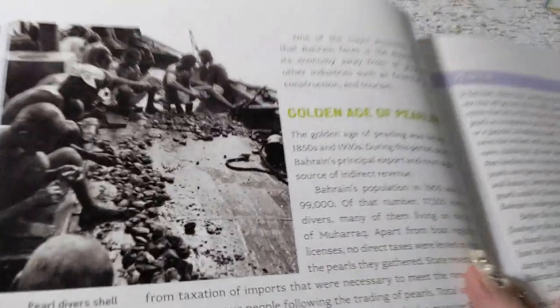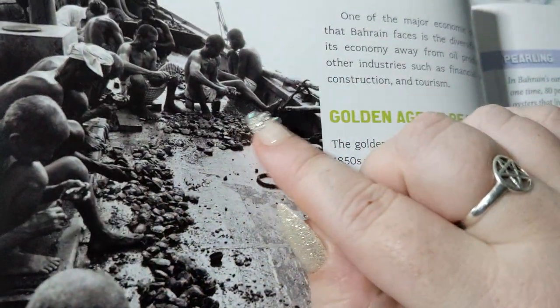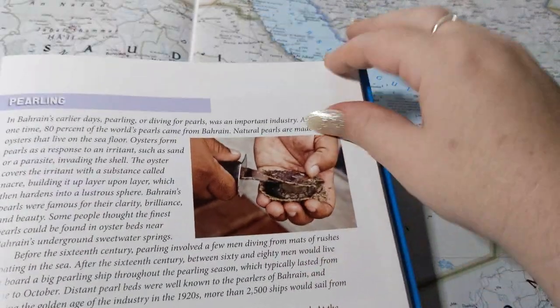And this is on an old pearler boat. They've got all the oysters and they're cracking them open to see what they've got. And that's how they would crack them open, to see if there's any pearls inside.